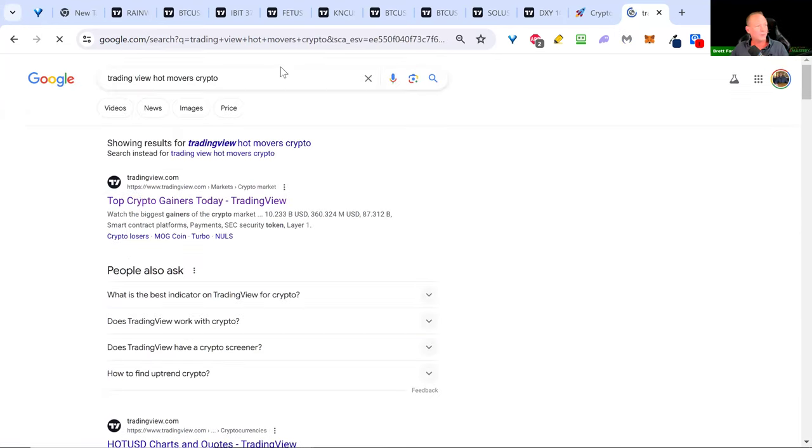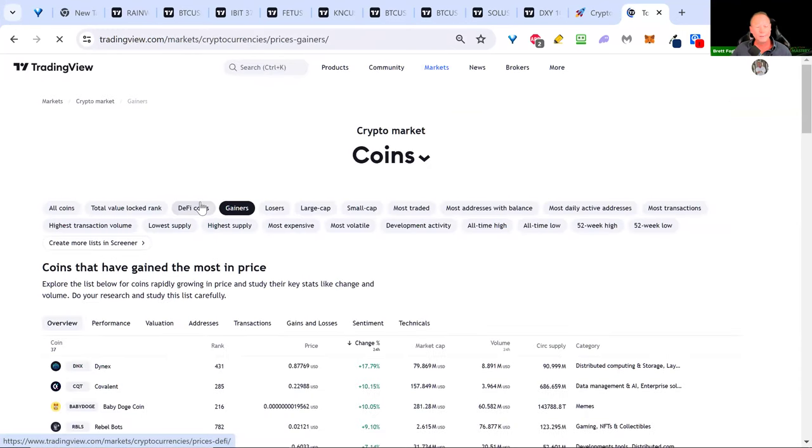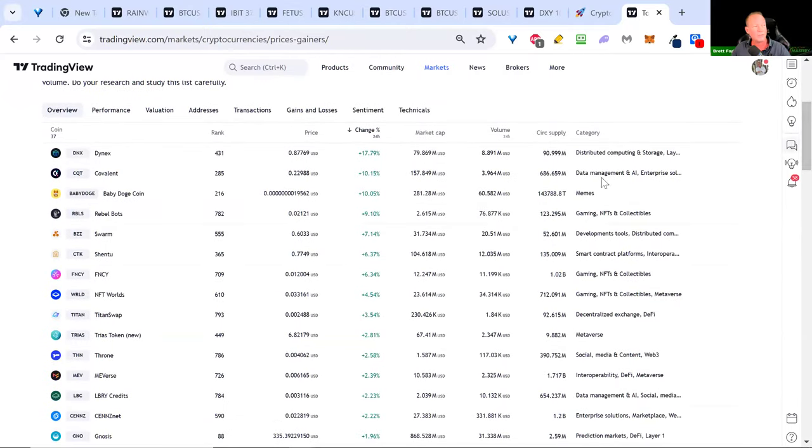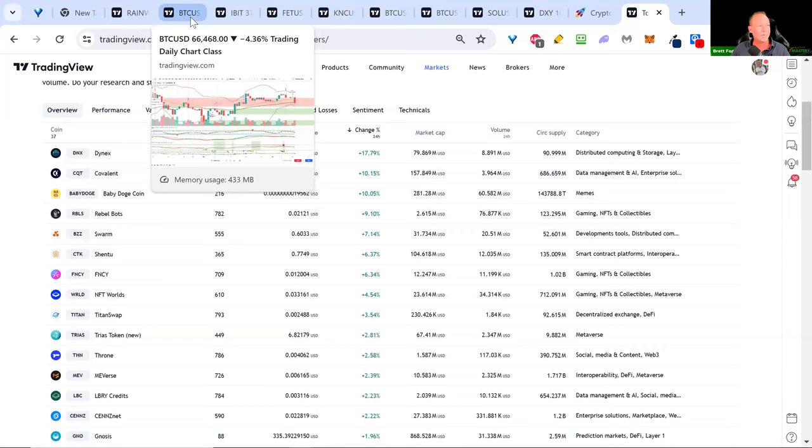Yeah, top gainers today. Sometimes we find some gems in here, like Aitor Protocol back in October of 2023. It was on this list, and that thing just took off. We made a lot of money in that in our Retire Rich program. Covalent. Yeah, I saw CQT was up today. Let's jump over and have a look at Covalent.